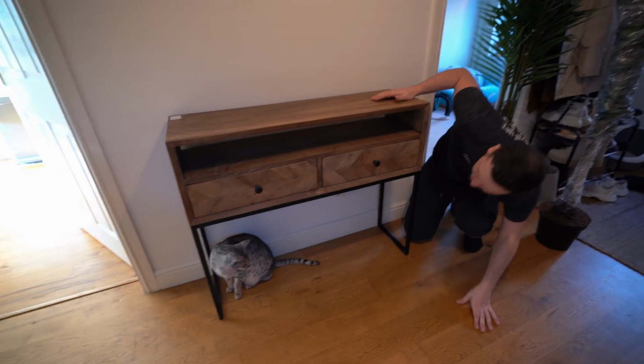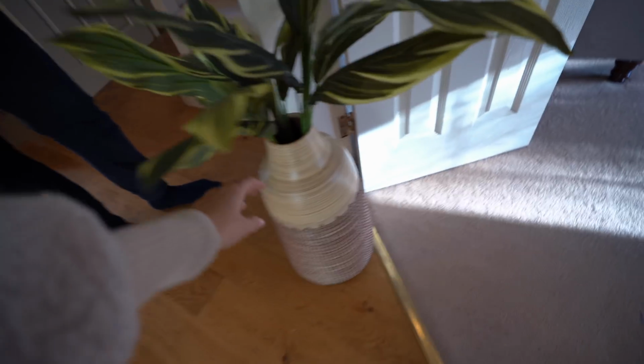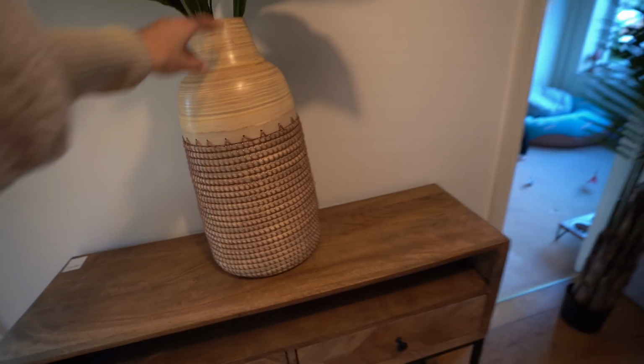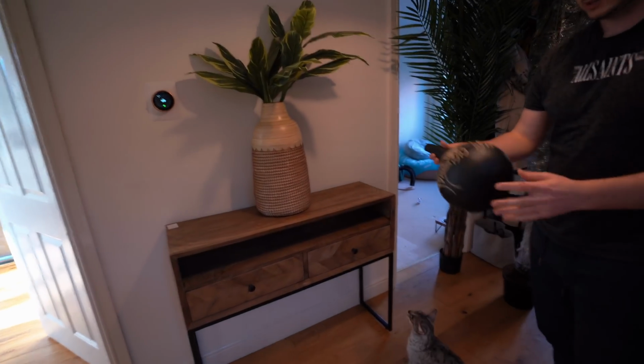Oh, that fits perfectly, because we've got plugs there as well. Is that about in the middle? Yeah, and then I also got this. I was thinking of putting that literally on here. How does that look? Oh, that looks nice. It could go on there or it could go to the side. Yeah, probably on the side. And we've got this little thing.